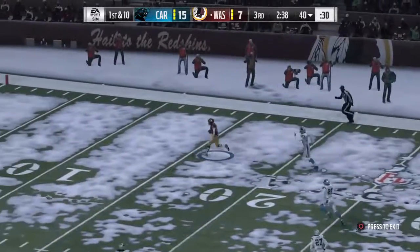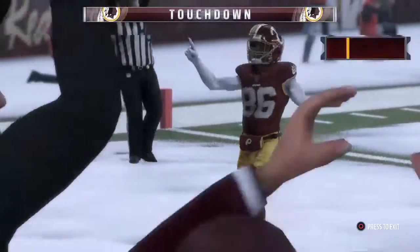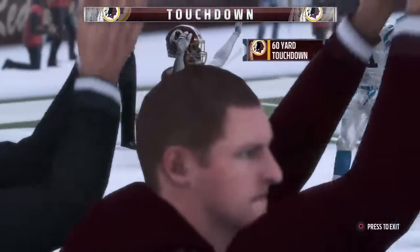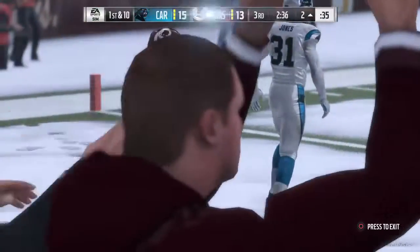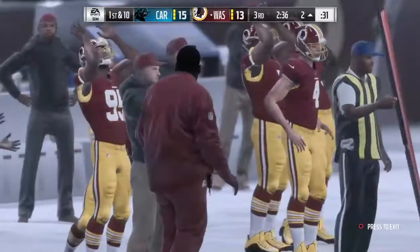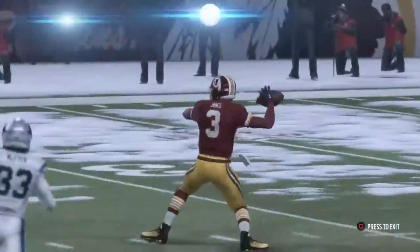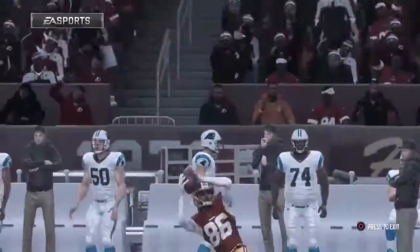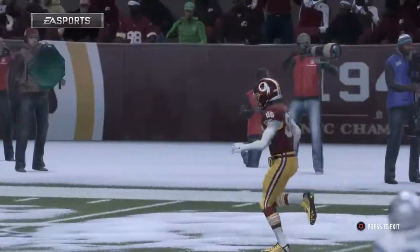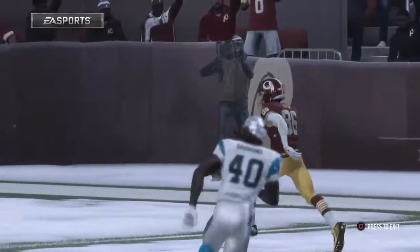Accelerating, and off he goes. Touchdown, Washington. A big play there. 60 yards. And the Redskins are within a 2-point conversion of tying this game. When we drop defenses on the board, we do account for every receiver. But on that particular play, somehow he was wide open. Became an easy touchdown pass.